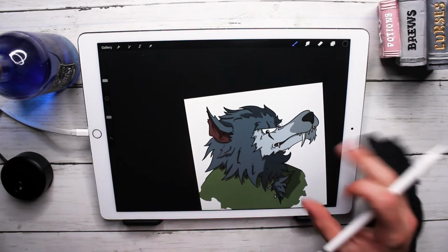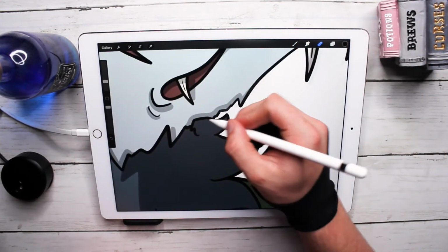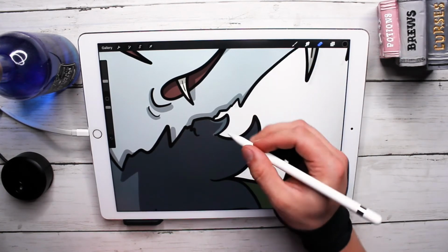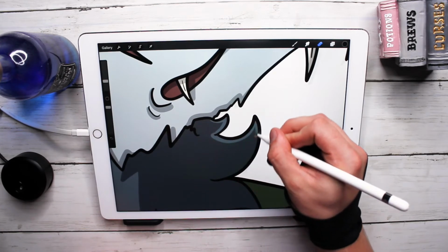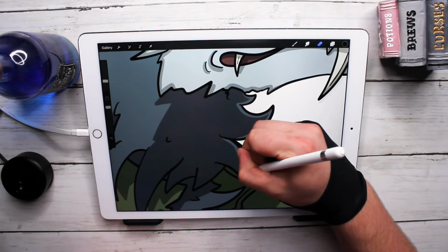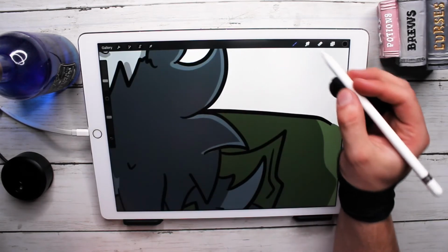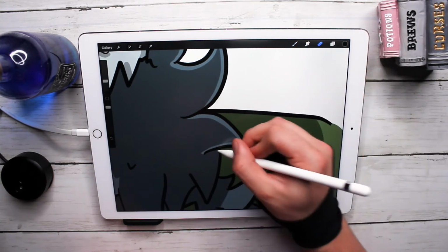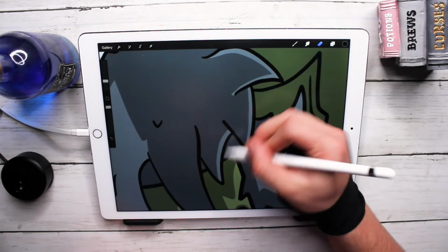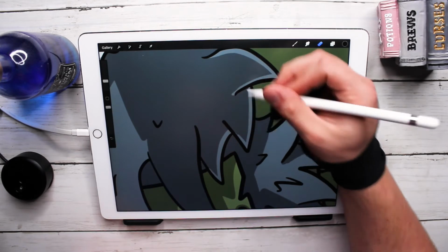Alright, so it is time for one of my favorite parts, and that is adding a rim light. So I'm going to make sure I am on the smooth liner for this. And basically all this is going to be is I'm going to go around and find some of these areas that are really heavily in shadow and just kind of break them up just a little bit. And this kind of gives a nice sense of depth, a nice little sense of realism in a way, and just kind of helps bring the piece all together.